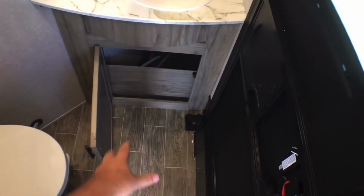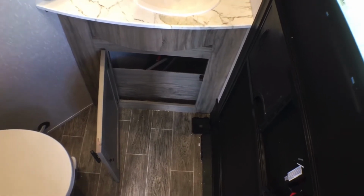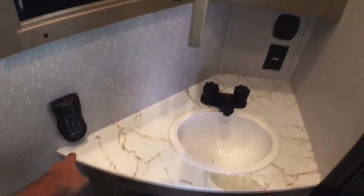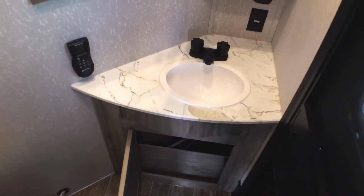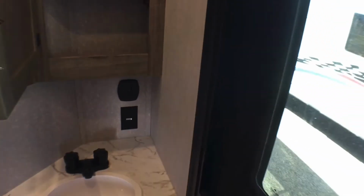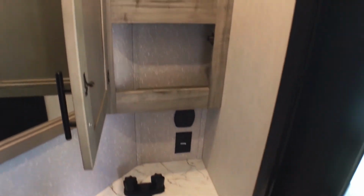So back here, I would have liked to see that panel move back a little bit so you have a little bit of extra storage back here. You're going to have a nice sink. This is super handy. This is a remote for a big Max Air vent fan that I'll show you here in just a second. You've got a motion sensor. Oh, actually, no, you don't. You have a dedicated light switch, which is a very smart feature.